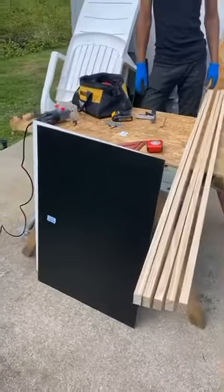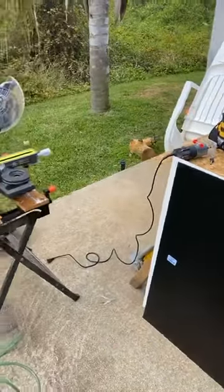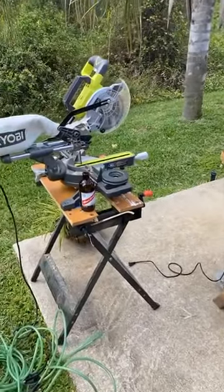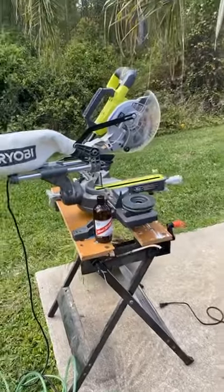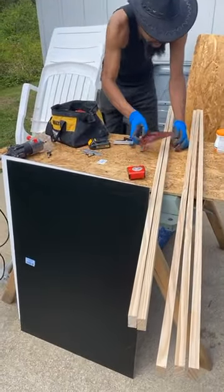Okay, so over here we've got some stuff going on. It's gonna build some chalkboards, frame up some chalkboard and whiteboard. I see you got your red stripe. Yes, boom, I do. Little vibe going on.